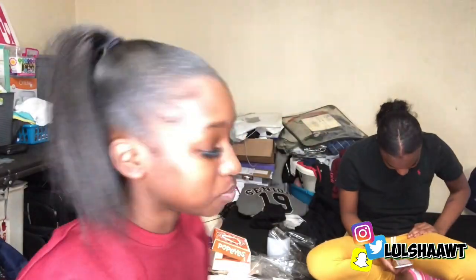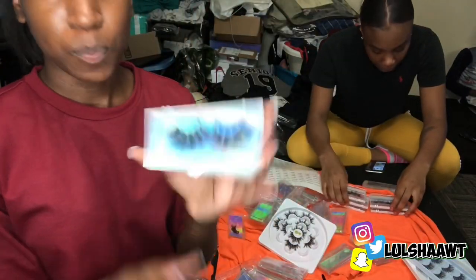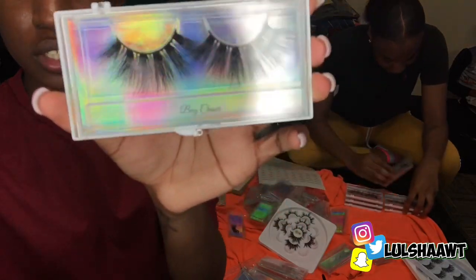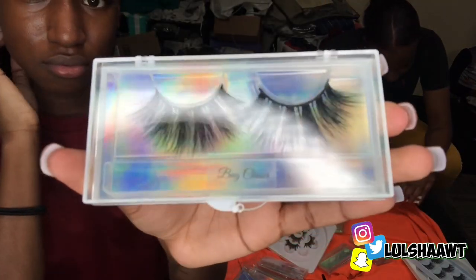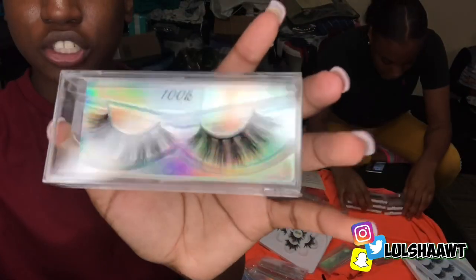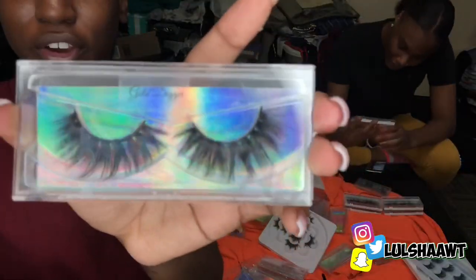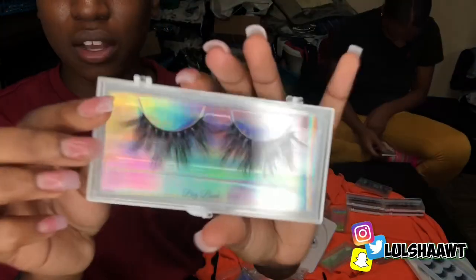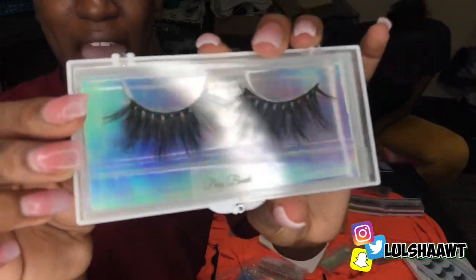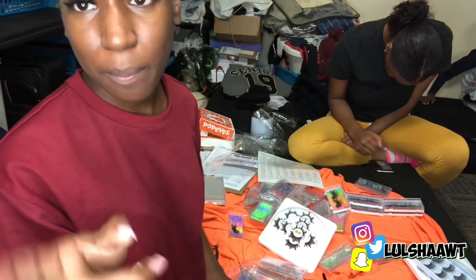But right now, as y'all can see, me and Durko are packaging all the lashes. And so far, this is Bag Chaser. Ooh, I'ma do some close-ups when we done. This is 100K, Big Bank, Little Bank, this is Gold Digger, this is Big Bank. And then the last one is, oh no, we got Yonce. We haven't packaged up Yonce yet, but we gonna get to it.